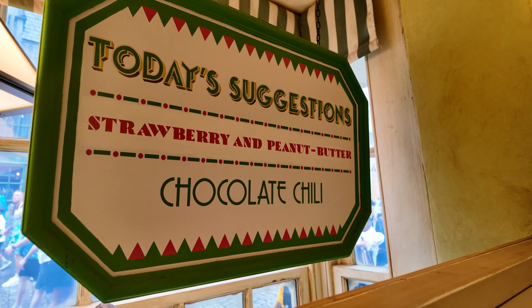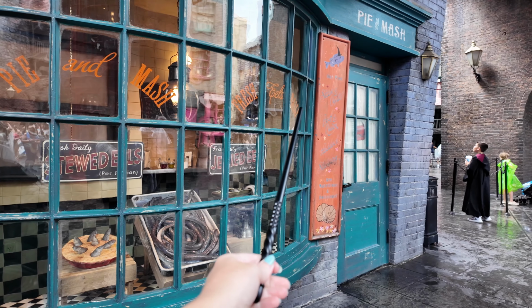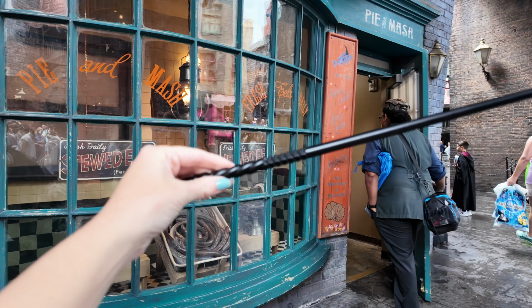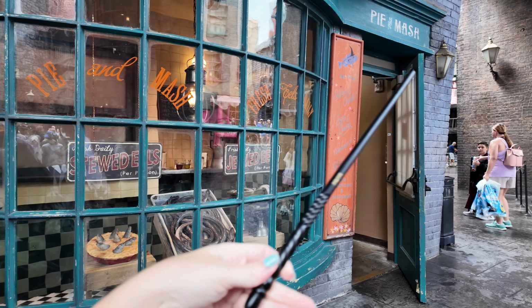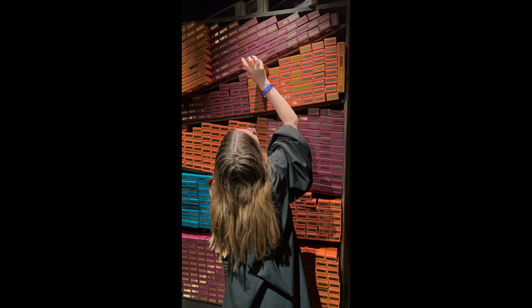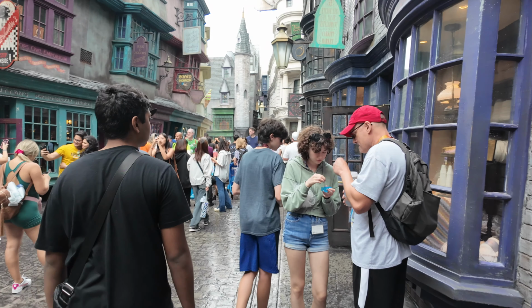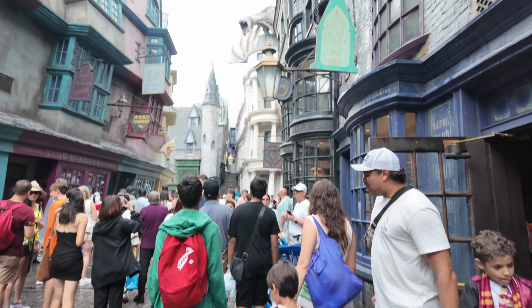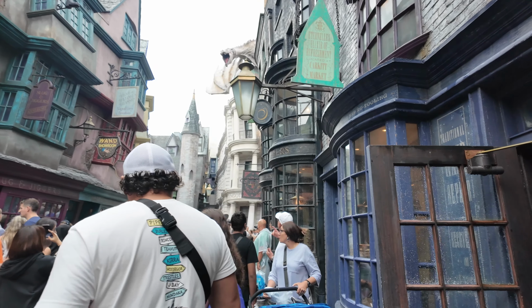As Izzy mentioned, another must before heading to Hogwarts: you have to get a wand. And the cool thing about the wands that they sell here is that they are interactive. Your wand is actually interactive throughout the land. There are different locations that you can go to practice wand magic. So it's definitely a great souvenir to enjoy while you're here. And as a Harry Potter fan, it would be something very special to take home with you. There are a few different locations around that you can buy wands, but the most iconic has to be Ollivander's.